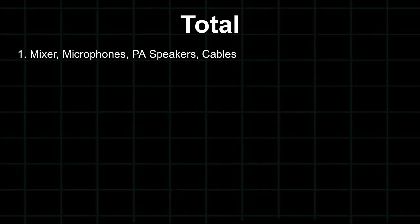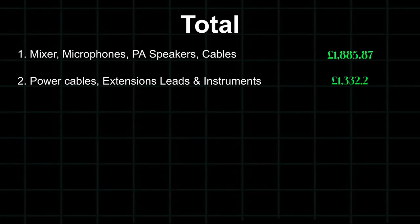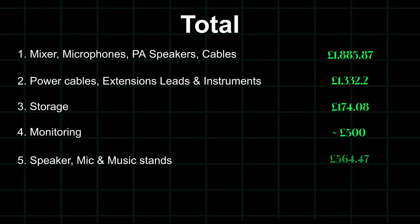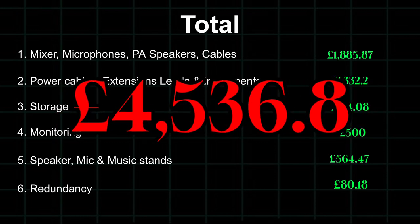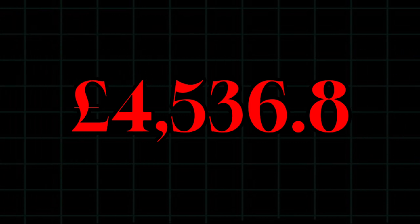This is the total cost for each category. If I'm honest, I'm not sure what to make of it. I was surprised by the cost of instruments, as I was expecting this to be a lot lower. I also think that the monitoring category is very personal, and with so many options on the market, it will be interesting to see which route I take.